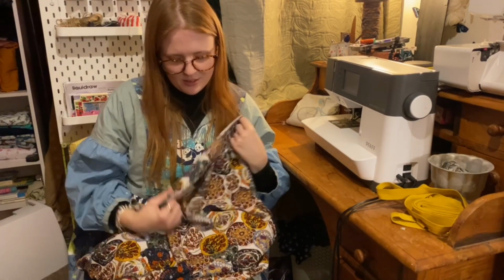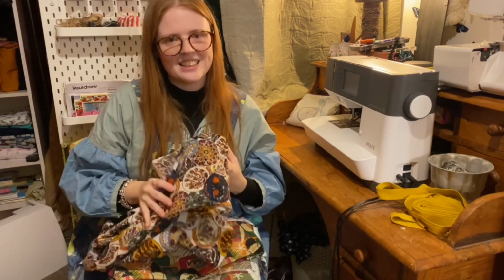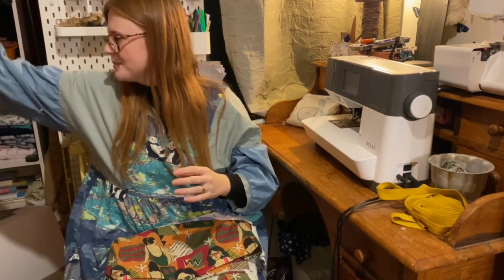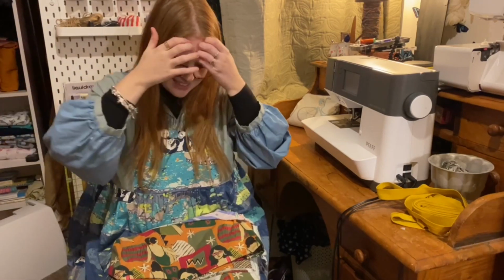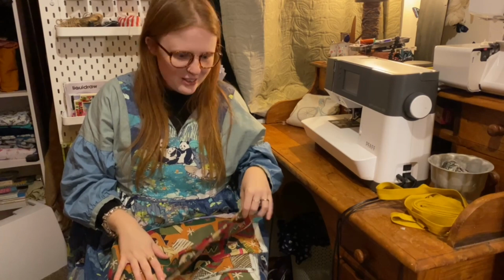The colours are beautiful and it's even better in real life. Yeah, so that's the Kaleidoscope Viscose. And then I also won some fabric this month from Lady McElroy.